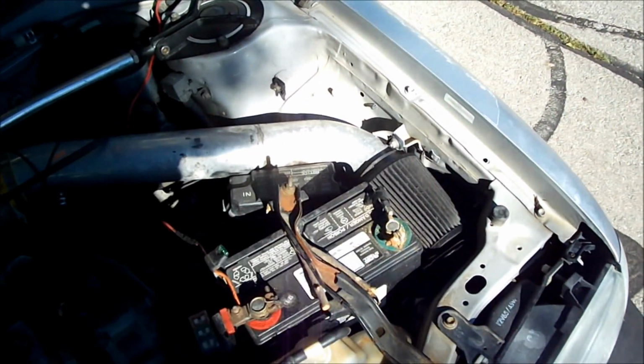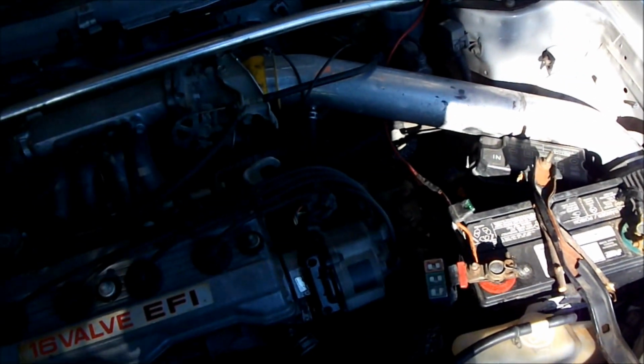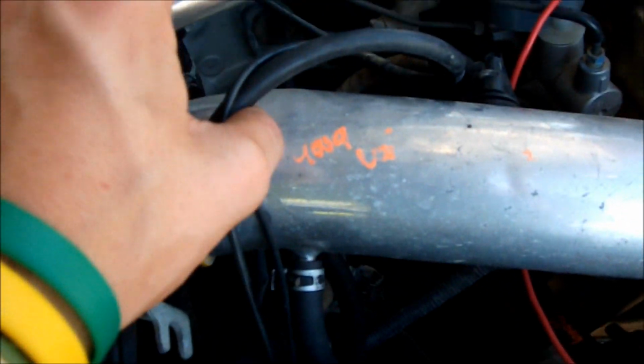I just installed this. I'm not sure what this pipe came out of, but it fit in here perfectly. Pulled it out of the junkyard. As you can see, there's marks, there's numbers here.